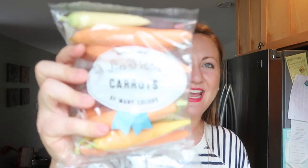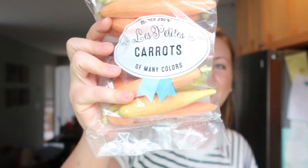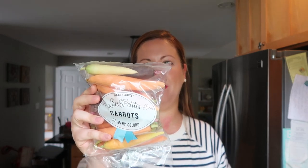Next up, I got my favorite produce item from Trader Joe's. I got two packages because I love them. They are the carrots of many colors. I absolutely love getting these because they're the perfect size for dipping. They're like these little mini, not too small. They're bigger than baby carrots, but I'd say they're mini carrots.